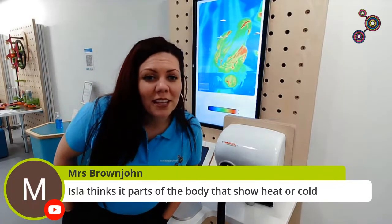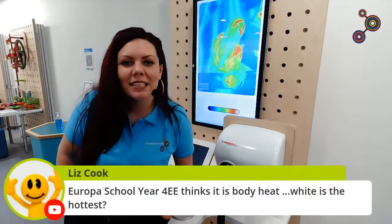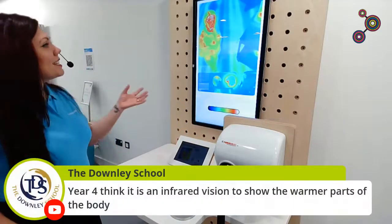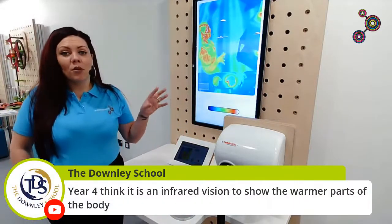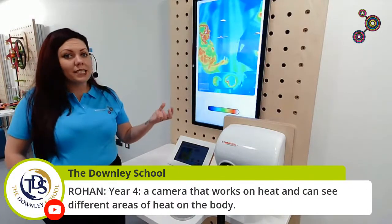Isla, I hope I say your name right, thinks that it's parts of the body that show heat or cold. Absolutely. Body heat, white is the hottest. Really great answers, and you are all spot on. This is a heat detecting camera, a thermal camera, an infrared camera. They are all correct ways to describe what this sees.